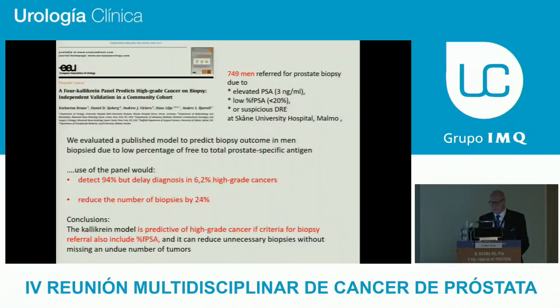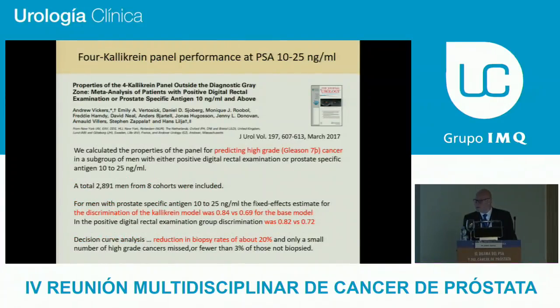So also in this setting, where we had experience of using free PSA before, we could find a benefit of using the kallikrein panel. And now recently, well, it's not out yet, but it will be published next month in the Journal of Urology, Andrew Vickers put together a study where we looked at 8 different cohorts, and the question was, how will this 4-kallikrein panel work if you have a PSA value outside of the gray zone, or if you have a positive digital examination?